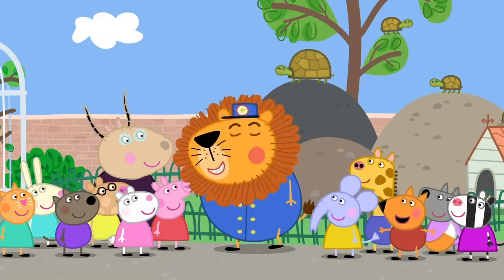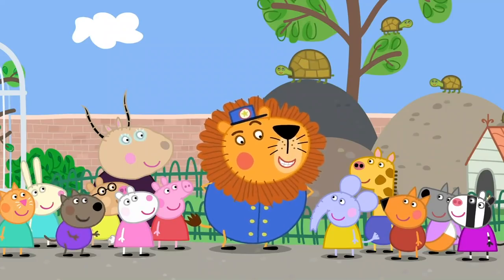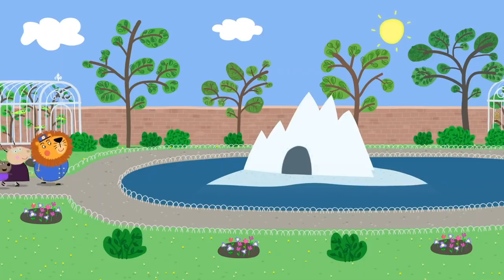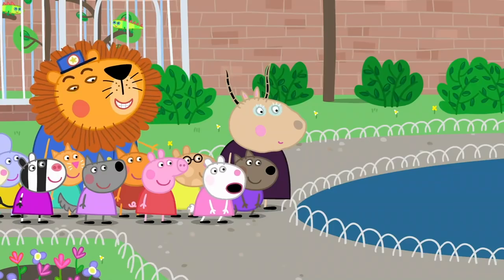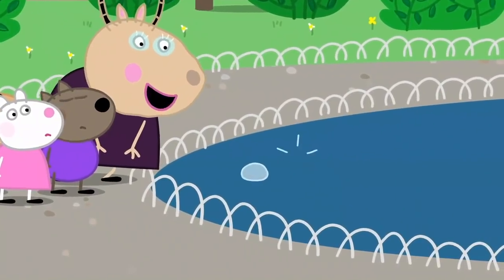Mr. Lion, what animal will we see next? I'll give you a clue. It lives in water. Is it a whale or a shark? Oh, wait and see. Look carefully into the water. I can't see anything. There's nothing in there. Wait, I think I see something.